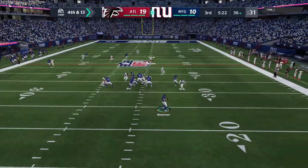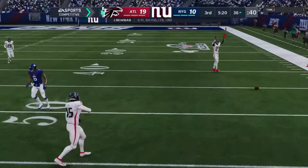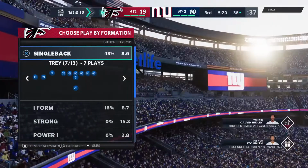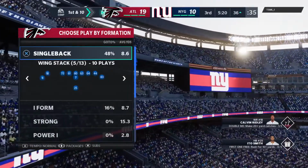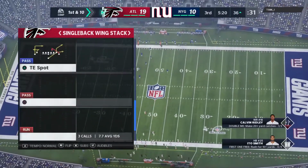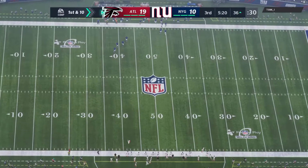Now, meanwhile, they go for it on 4th down, and my goodness, incomplete. A surprising move to go for it. Predictably, at least somewhat predictably, it doesn't pay off. And the Falcons will take control of the football in great field position.